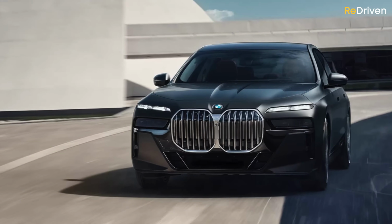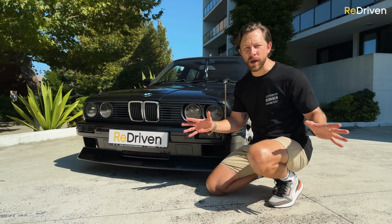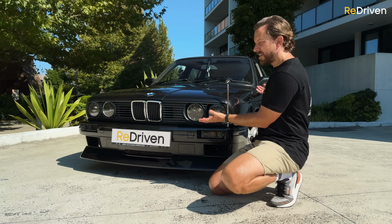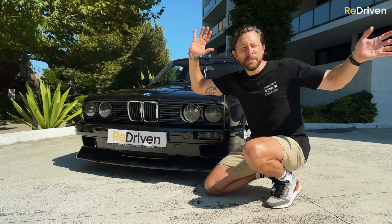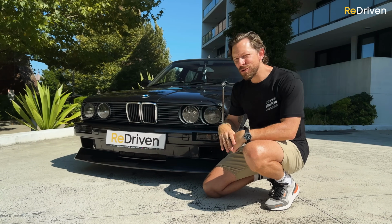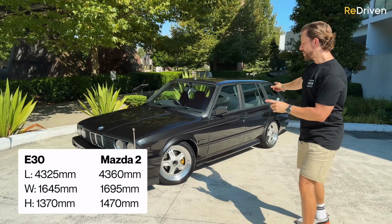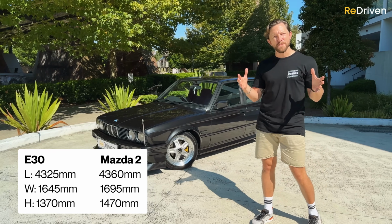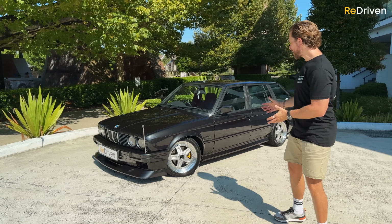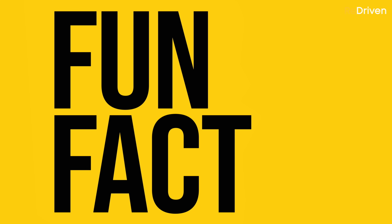And then look at the new 7 Series, the iX and the X7. They are just vulgar. The E30 is cool because it's just understated. It's not a design that screams to the world, hey everyone, I'm a BMW, look at me. That's not cool. And to give you an idea of actual size, and this blew me away, the E30 is just slightly smaller in every dimension than the current Mazda 2 sedan. So it makes the current 3 Series look a bit like a Winnebago.